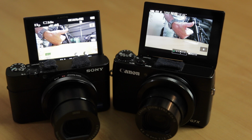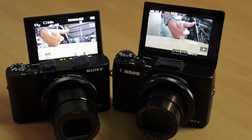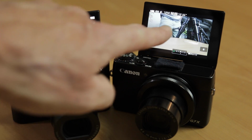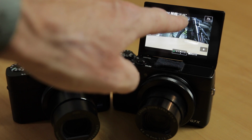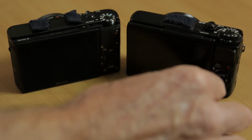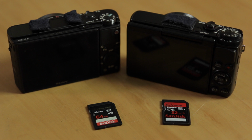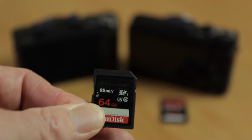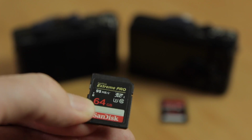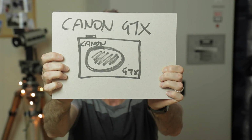Both the Canon and the Sony have 3-inch flip-up LCD monitors for selfie style shooting, although the G7X or the Canon has a touchscreen LCD monitor and the Sony doesn't, so another win to the Canon. Both record to SD cards, but if you wish to take advantage of the Sony's XAVC recording codec or format, or its high frame rate recording, you'll need an SDXC card, so I'll give the win to the Canon there.